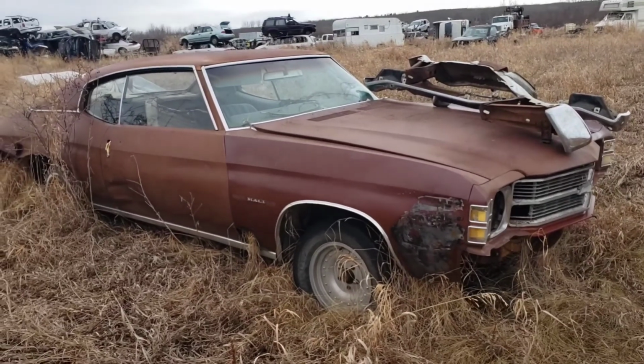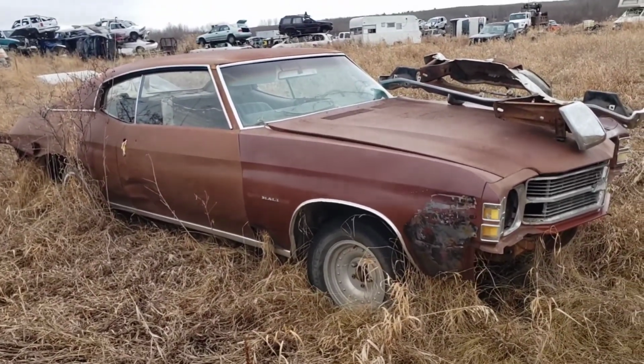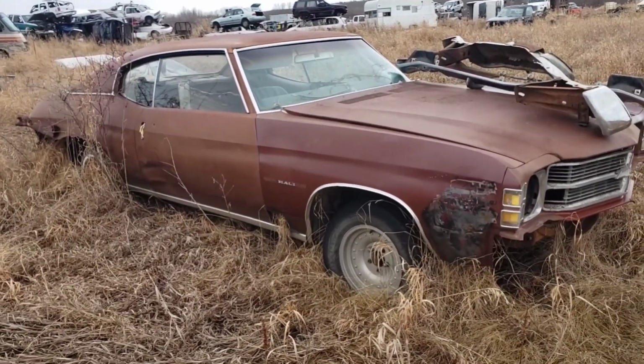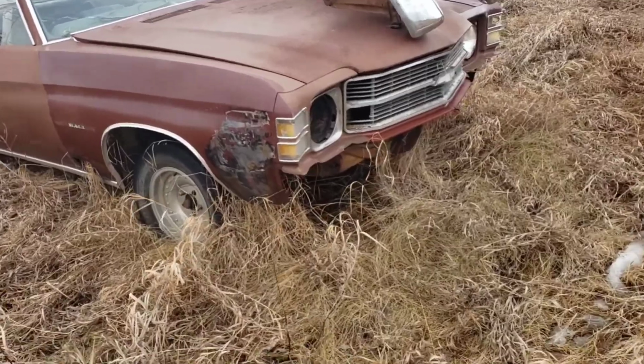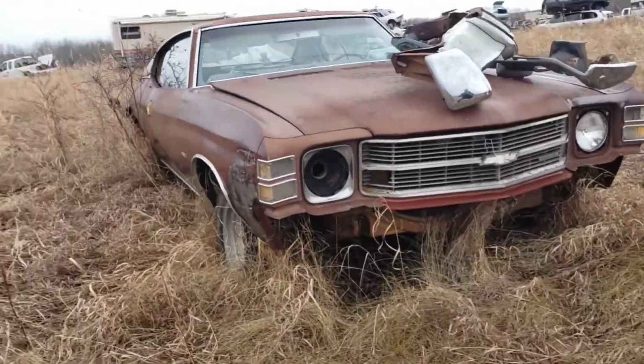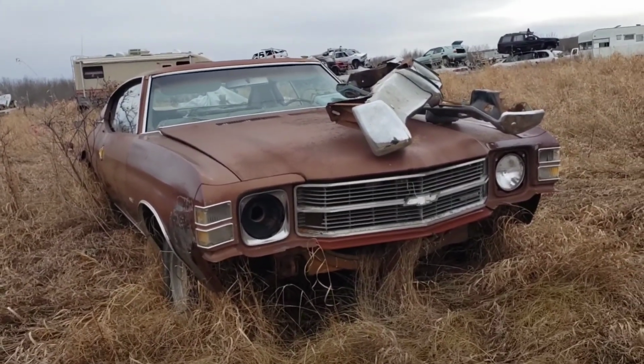And yeah, we'll just show you, man, this channel is going to be all about finding vehicles in this condition out in the field, and then restoring them to their former glory, making cool custom cars out of these. That's what I like to do with the vehicles. I'm into full custom vehicles. That's my thing. That's what we're gonna do.